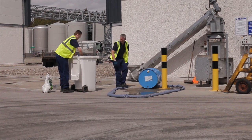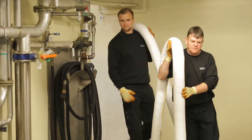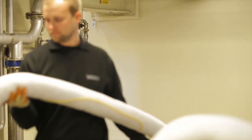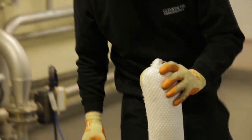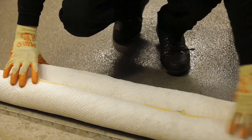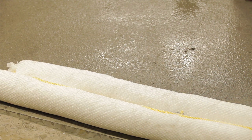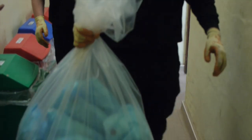Following the manufacturer's instructions, use socks to form a temporary bund. If 2 or more socks are being used in continuous length, then they must be overlapped by approximately 30 centimetres to ensure a complete seal is formed. The initial barrier row should never be removed. Additional socks must be placed at the back of the initial bund with the joints staggered until the spill is contained and then cleaned up.